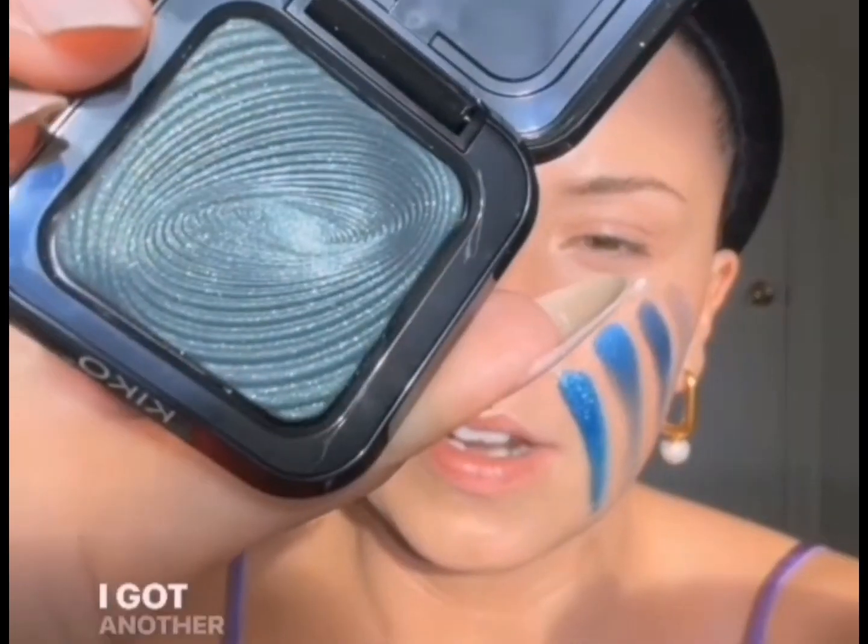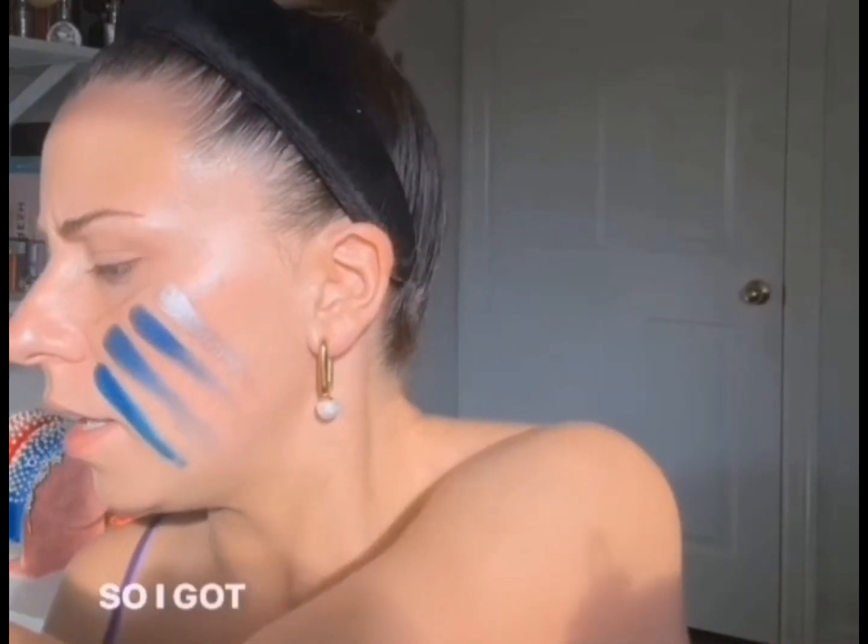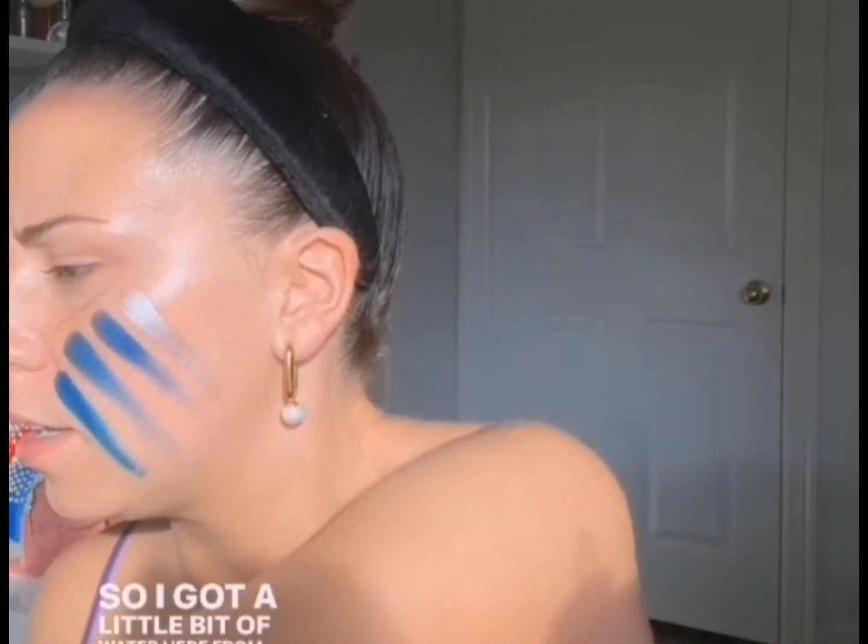All right, we got more stuff. Again, trying not to overwhelm you. I need to put this over here. Good enough. I got another water eyeshadow. This is shade 18. Actually, this one might be different, because this one just says water. The other ones that I use are the wet and dry. So I got a little bit of water here from my Froggy Straw. Okay, I got that in there.